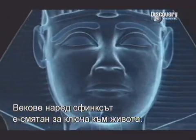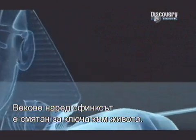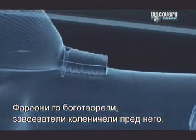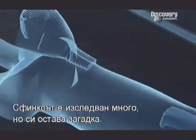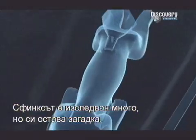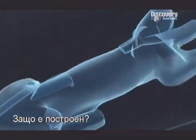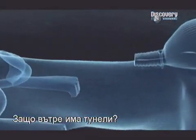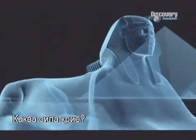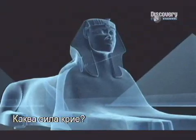For centuries, the Sphinx has been seen as the key to life. Pharaohs have worshipped at its feet. Conquerors have knelt down before it. The Sphinx has been subjected to every test, but remains an enigma. Why was it built? Why are the tunnels inside it? Which king does it represent? What power does the Sphinx hold?